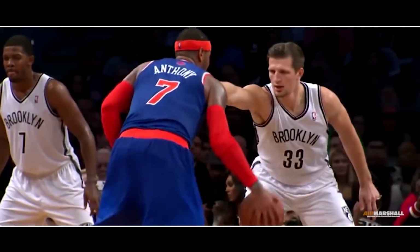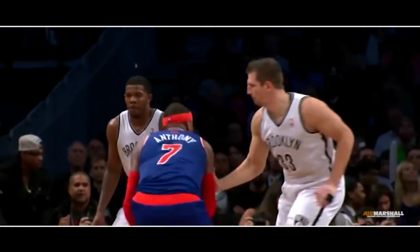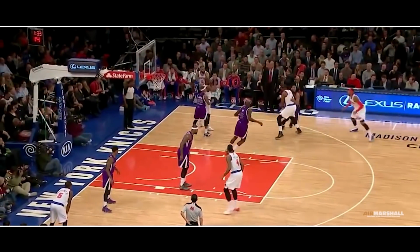Anthony floats it and hits it over to Letterman. You know the bad thing about that? He made that shot. So those are the shots he takes. That's why he shoots a tough percentage.